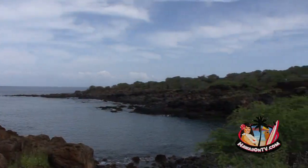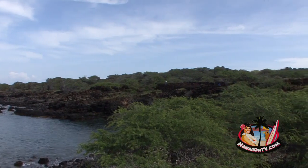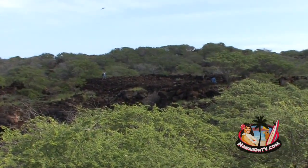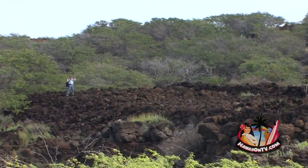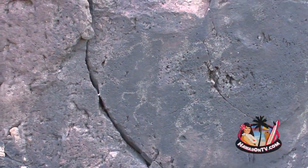This is believed to be, well, it is the largest heiau on the island of Lanai, and it's obviously a chiefly center. These are all pre-contact. They were all built in pre-contact times, probably mostly, just taking a wild guess, somewhere around 1400 AD all the way up to the 1700s. These were occupied continuously probably for hundreds of years during the latter part of the pre-contact period.